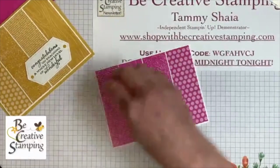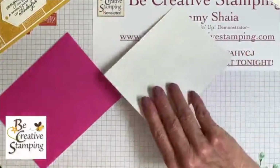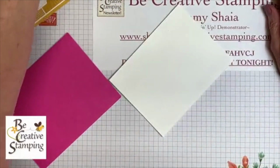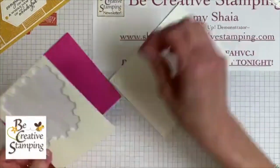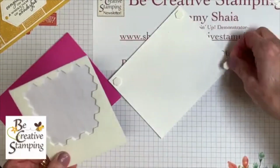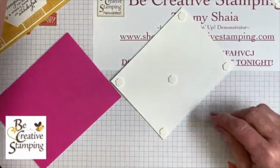All right, so now we're gonna add it to the Magenta card base, and we're gonna flip this over and I'm going to pop it up, because sometimes I like popping up the layer that goes on the card base. I think it looks kind of cool. All right.